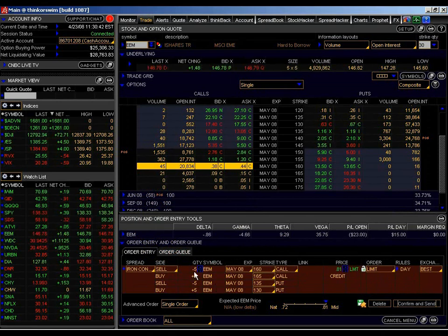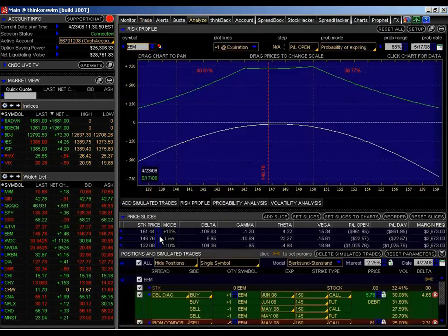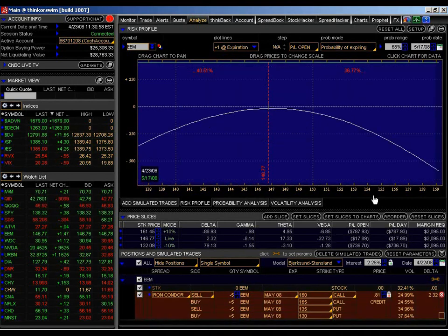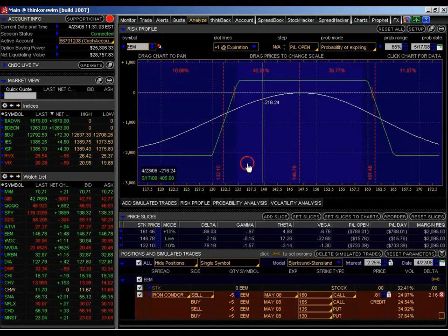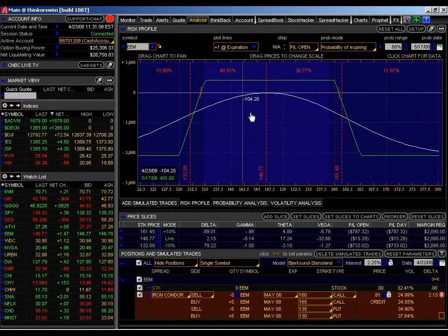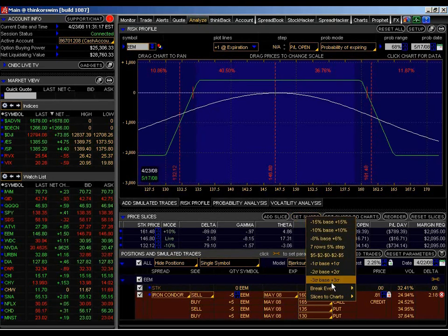We're going to right-click on this red area, and go to Analyze Duplicate Trade. Now we already have the other simulated trade in here. We're just going to X that out, close that out, and then see exactly what this looks like on our profit picture. Even with only 23 days to expiration, we have a fairly wide break-even on this position. We can set these by going to Set Slices, and going to break-even on the date of our option expiration, which is May 17th.